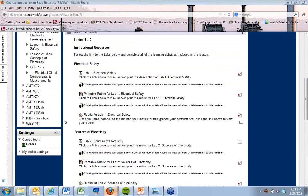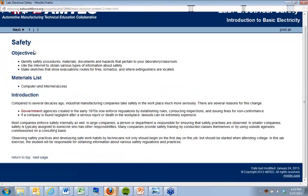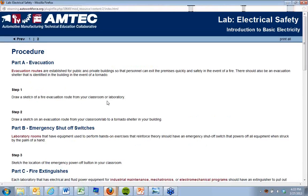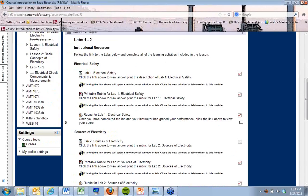The first thing we do is provide them with a description of the lab. That says, here are your objectives, these are the materials you're going to need, and then it provides an introduction to set the stage about why they would even do this to begin with, and then tells them what the steps are that they're going to have to perform. And so now they understand that.